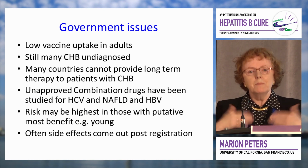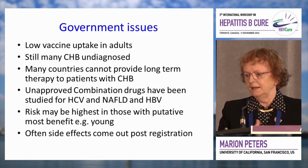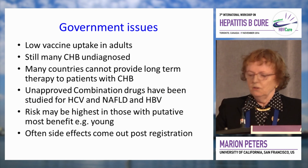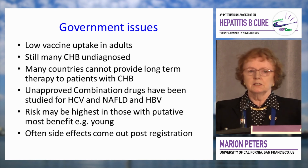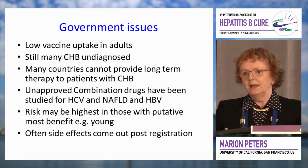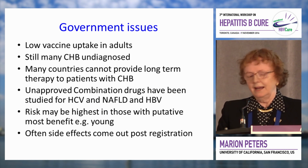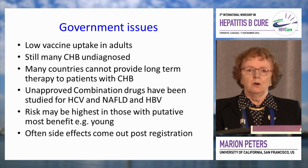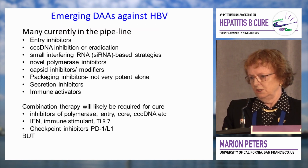Unapproved combination therapies have been studied and allowed by the FDA in Hep C and NAFLD and now B. The risk may be the highest in those with the putative most benefit. Should that stop us from doing it, since 1 in 4 deaths seems an outrageous number, and if patients knew that, they may change what risk they'd be prepared to take. And then lastly, I'd like to mention that side effects often come post-registration. So all is not over when the drug is registered.